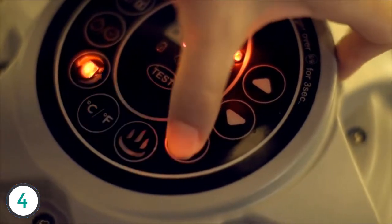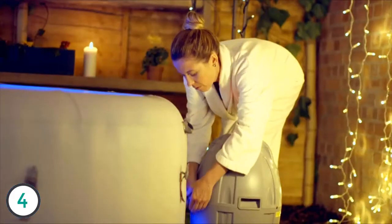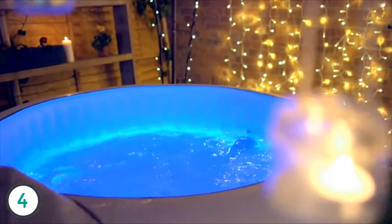Activate the 87 all surrounding air jets and float away on a cloud of bubbles with a Lazy massage system. Easy to set up and ready for water in just minutes, the Lazy Spa's rapid heating system heats the water up to a blissful 40 degrees.